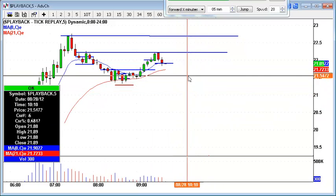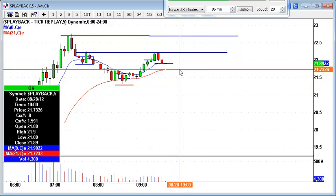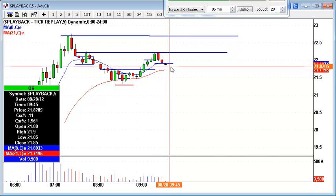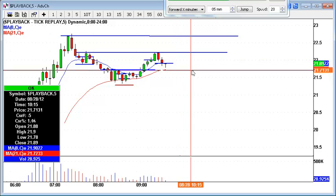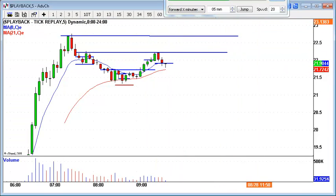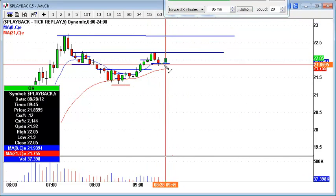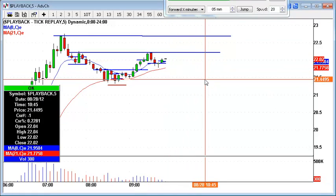But my problem was, for whatever reason, my platform wasn't getting the shares that I wanted at the price I wanted. It was actually around 21.80, 84, 85 that I wanted to buy, but for whatever reason, my order was stuck in the queue and I didn't get filled until, let me jump a little, until right here in the 96. So I didn't get filled until right there.